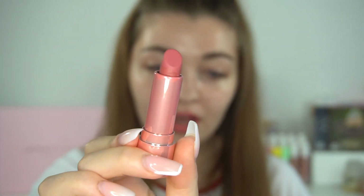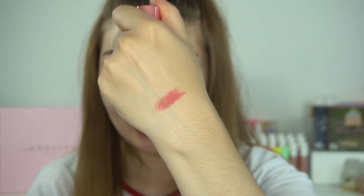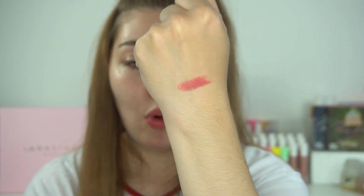This is Monika. This is more of a pinky kind of colour. I'll swatch it on the back of my hand for you. I wore this one the other day in my look that I did, and I really liked it. It's definitely more of a pinky shade. I thought it was going to be more nude, but it's definitely more of a brighter pink. Not too bright, but yeah.